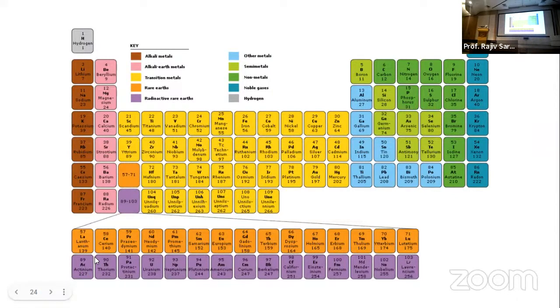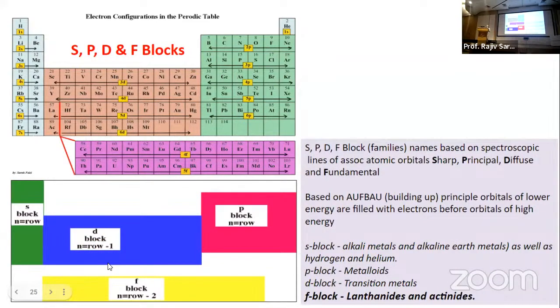They are arranged in rows and periods, and they are in different blocks, the s, p, d, f blocks. We won't go into the details of this, and they are based on the spectroscopic lines of associated orbitals. Different orbitals have different spectroscopic lines. We will talk about characteristic radiation and how they are filled. This is a German word, Aufbau principle, which means building up: first the lower energy levels and then the higher energy levels. I've already said, for us in radiation sciences, the f block, the lanthanide and actinide series, is more important. But many of the heavy metals with high Z material, such as targets, filaments and shielding, are all made of high Z material. So we have to understand what the high Z materials are and what features change when they are high Z materials.